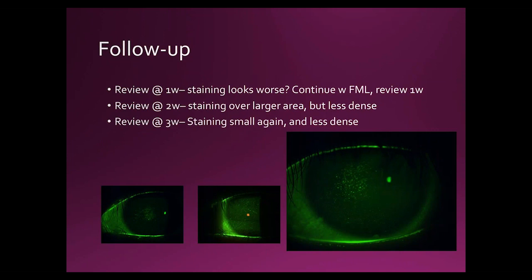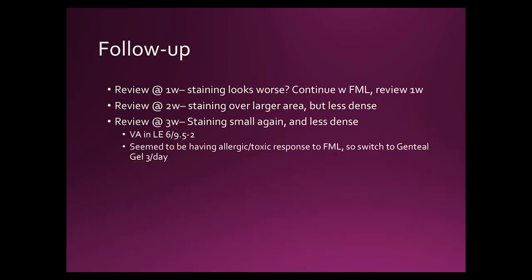We saw her at 3 weeks, and the staining was small again. It was still less dense. So we thought, great, we've kicked some goals here, but maybe we're getting a bit of a toxic response with the FML. And the vision hadn't really improved.